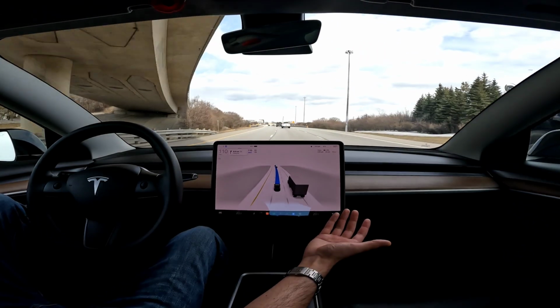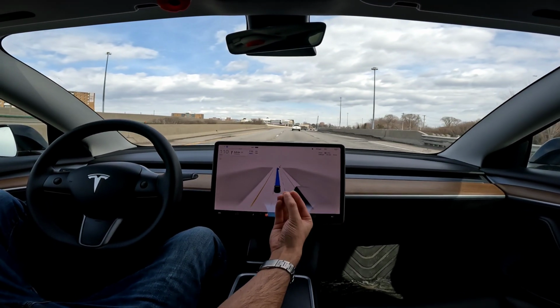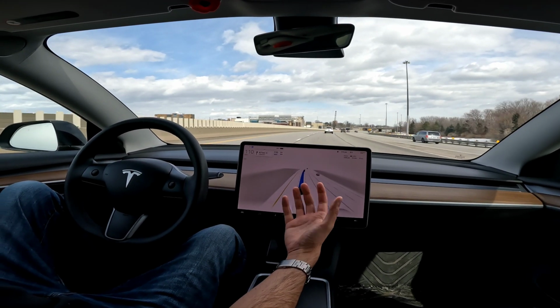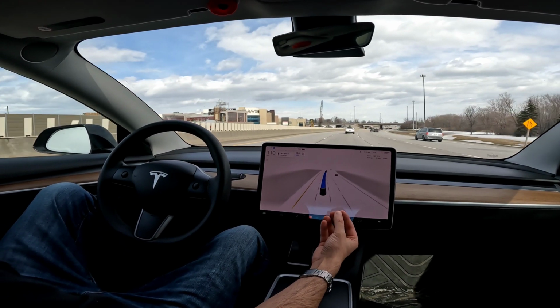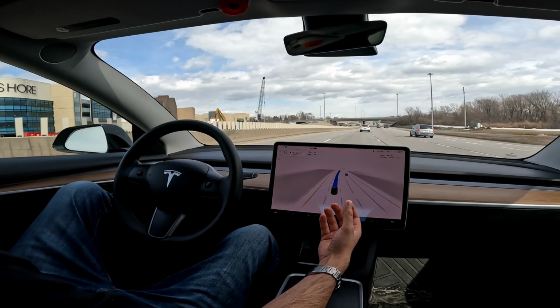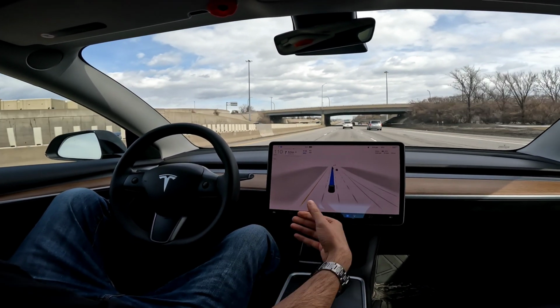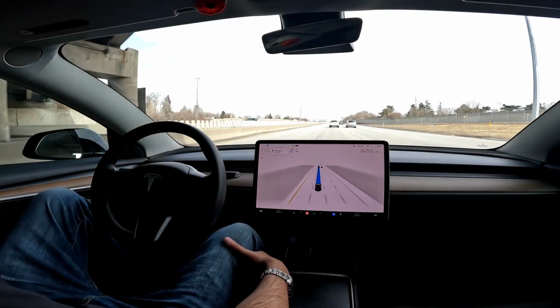Yes, I've only done this. This is my first test of it. More testing is going to be needed. But just first impressions of version 11 full stack on highways, it is a lot smoother. Like a lot smoother. It feels more confident. It gives me more confidence in it because of how smooth it is and how confident it is in its decision making.